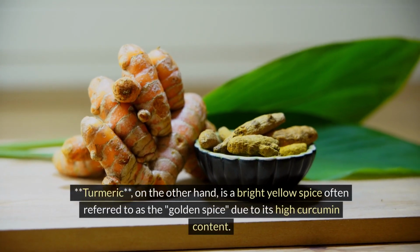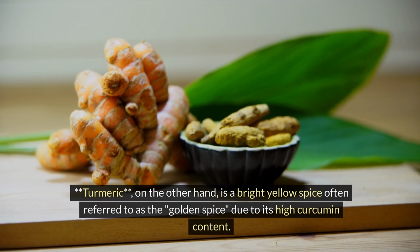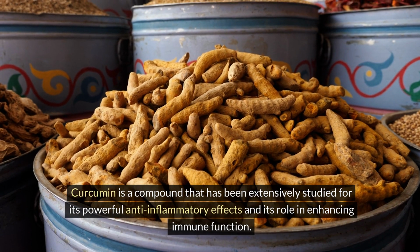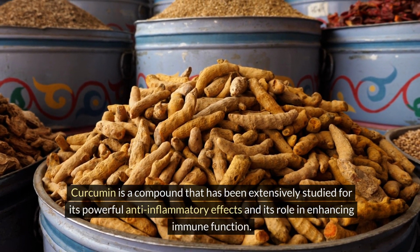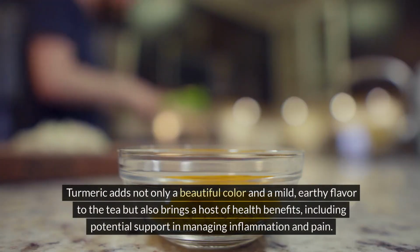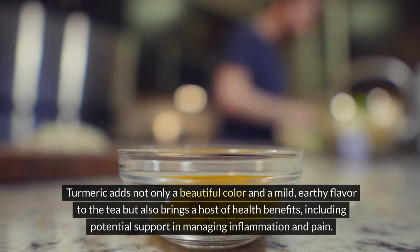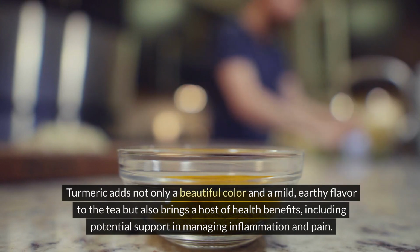Turmeric, on the other hand, is a bright yellow spice, often referred to as the golden spice, due to its high curcumin content. Curcumin is a compound that has been extensively studied for its powerful anti-inflammatory effects and its role in enhancing immune function. Turmeric adds not only a beautiful color and a mild, earthy flavor to the tea, but also brings a host of health benefits, including potential support in managing inflammation and pain.